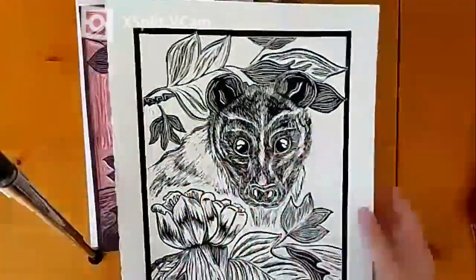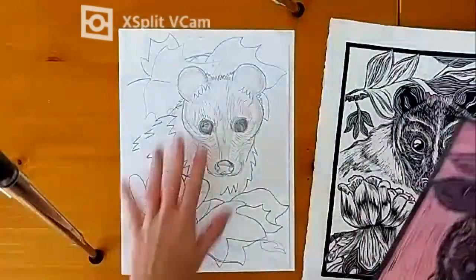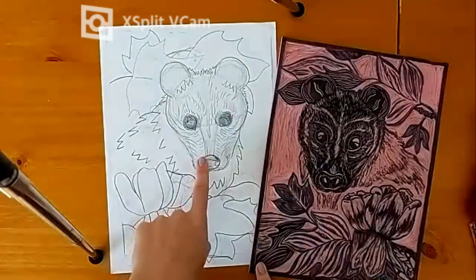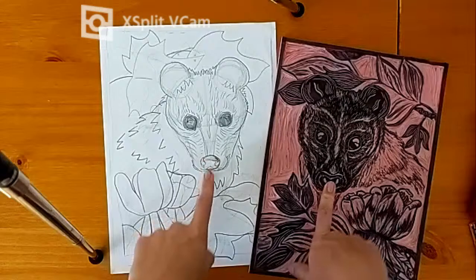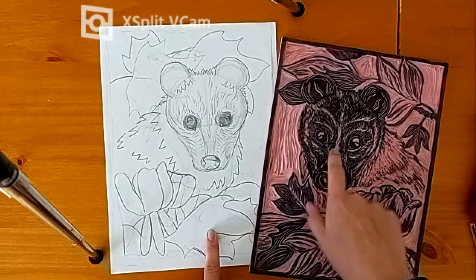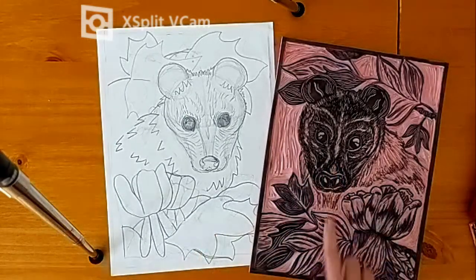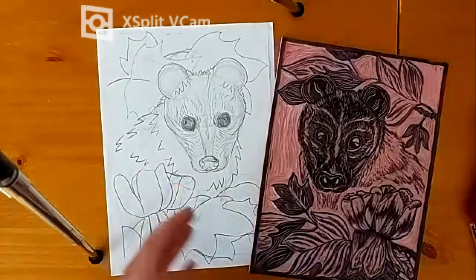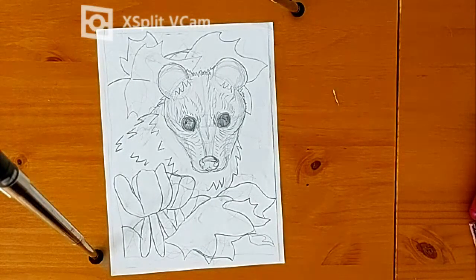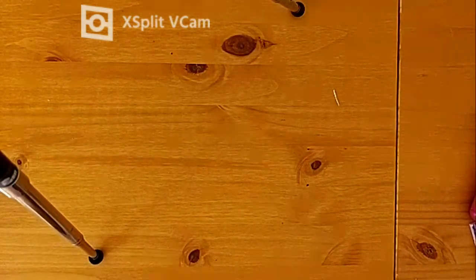All right, so we have our print here. This is the block, so you can see how we went from one to the other. And this is the sketch here and what that looks like. So you can see this comparison, how we went from this to this. Obviously, a lot of detail was added, and I will say in this particular block, I did not fully plan out a lot of the fur pattern. I do not recommend that to others. That was very stressful. Don't do that to yourself. So try to plan out as much as you can in your sketch now. It's been a learning curve for me that's changed as I've continued carving.